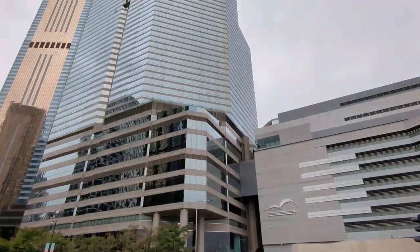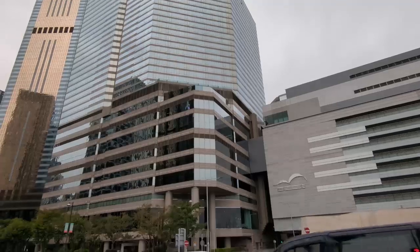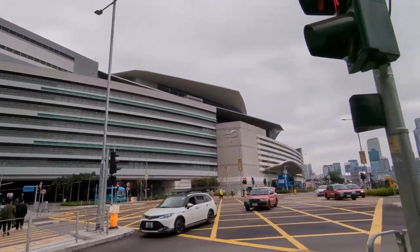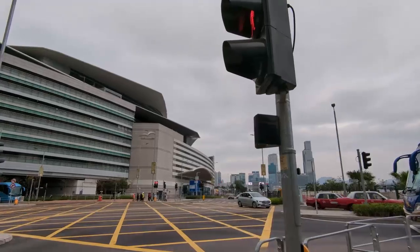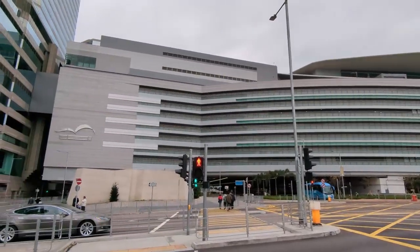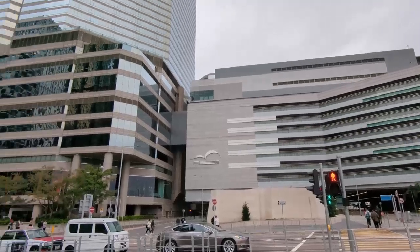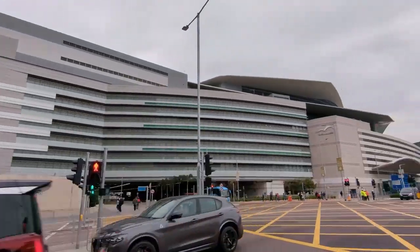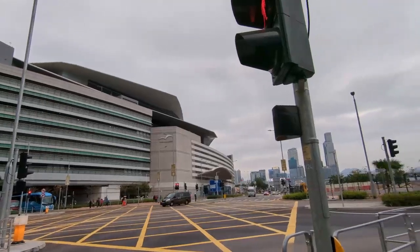The Hong Kong Convention and Exhibition Centre is one of the two major convention and exhibition venues in Hong Kong, along with AsiaWorld-Expo. It is located in Wan Chai North, Hong Kong Island, built along Victoria Harbour, and is conveniently linked by covered walkways to nearby hotels and commercial buildings.